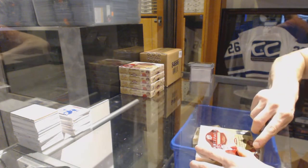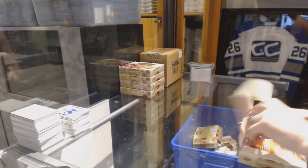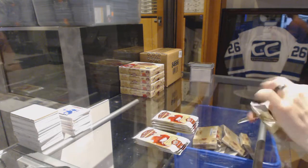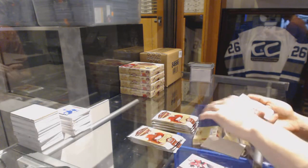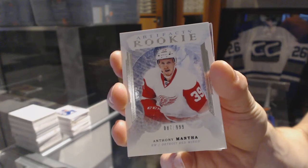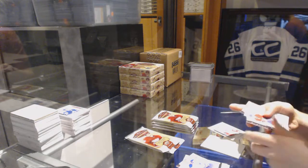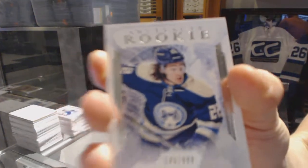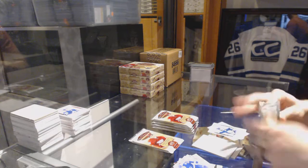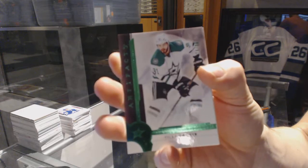All right, box six. So halfway home. Rookie number to 999 for the Detroit Red Wings, Anthony Mantha. Rookie number to 999 for the Columbus Blue Jackets, Sonny Milano. Emerald number to 99 for the Dallas Stars, Tyler Seguin.